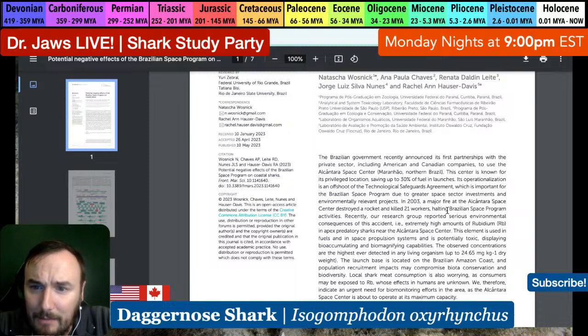In 2003, a major fire at the Alcantara Space Center destroyed a rocket and killed 21 workers, halting Brazilian space program activities. Recently, our research group reported serious environmental consequences of this accident, i.e. extremely high amounts of rubidium in apex predatory sharks near the Alcantara Space Center. This element is used in fuels and in space propulsion systems and is potentially toxic, displaying bioaccumulating and biomagnifying capabilities.